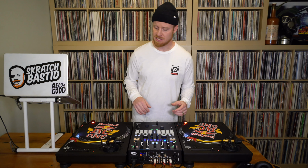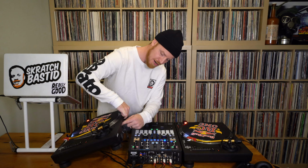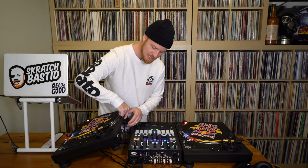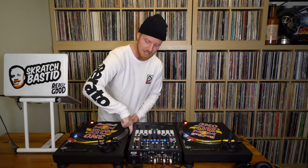It should be noted that the SL-1200MK7 model is quite a bit lighter than previous SL-1200 series turntables. That is perhaps due to this recessed area for the cables, the detachable cables, RCA and power, which is a super awesome feature. It's got a sizable portion of the body dug out. That has made them lighter.